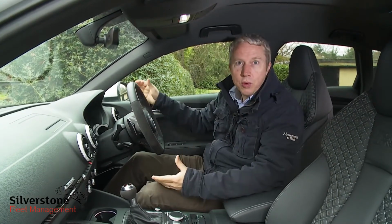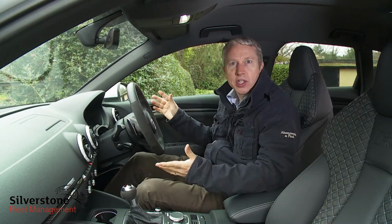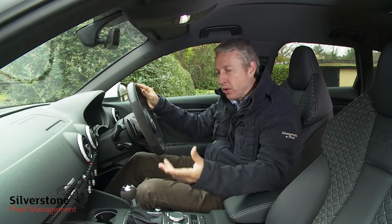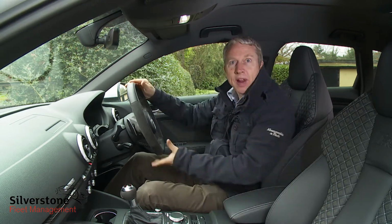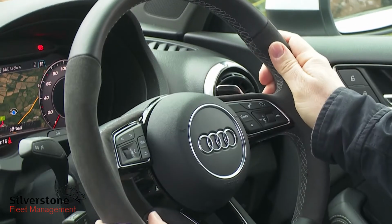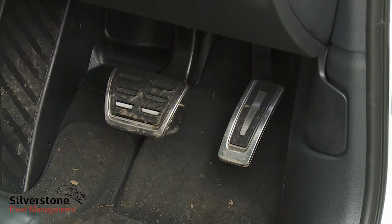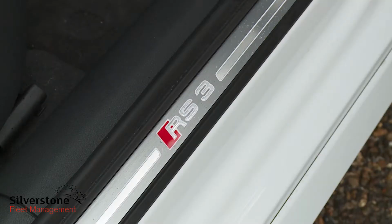Now, let's get behind the wheel and let Audi weave the little spell it likes to lay on you before you've even turned the key of this RS3, or in this case, pushed the starter button. Now, it's all in the details. The flat-bottomed leather and Alcantara-trimmed RS Sport steering wheel with its contrast stitching is, of course, bespoke. So are the stainless steel pedals, the RS gear lever, and the illuminated RS door sill trims.